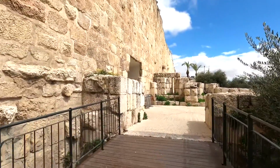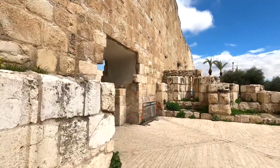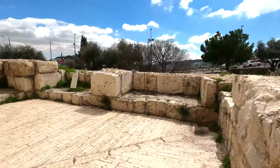And that's why. Wow, this is something new for me. I never went through here. And here you can see a fortress was built outside the Tanner's Gate to protect the gate itself. This is from the Crusader period.